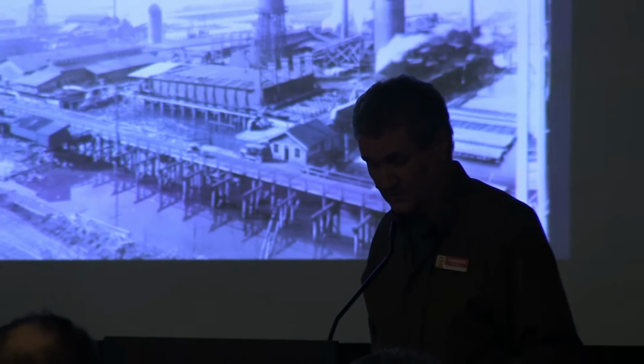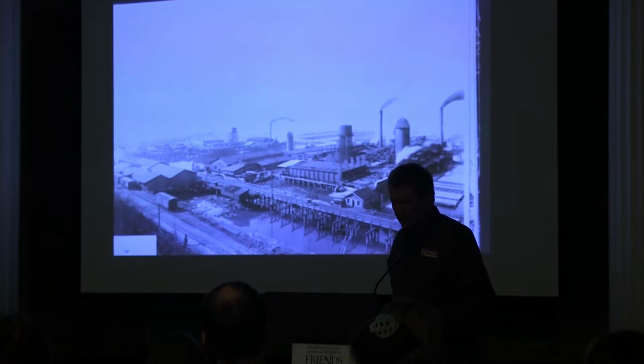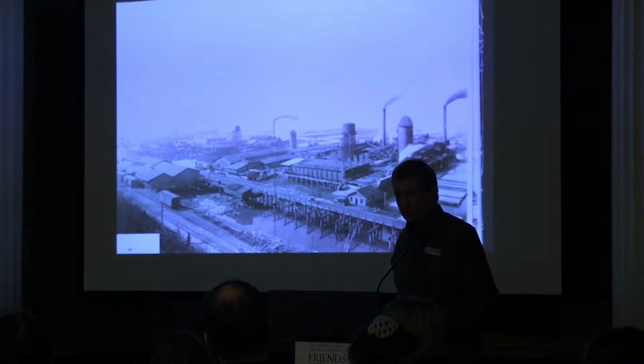Virgin forest, and shingle mills working here in the city of Everett. This is the Clough Hartley Mill. It cost $1 million to build. It employed 167 people and could turn out 1 million shingles in a 10-hour shift.